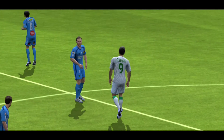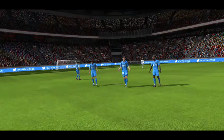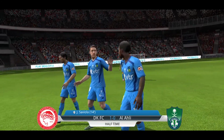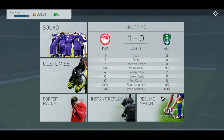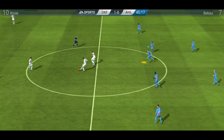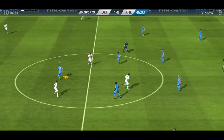Well, the referee has signaled for half-time, and it's 1-0 here. Well, both teams have room for improvement, wouldn't you say? One goal in the first half, but just the one. No, it wasn't great. It wasn't great. Time now for the second half to start.